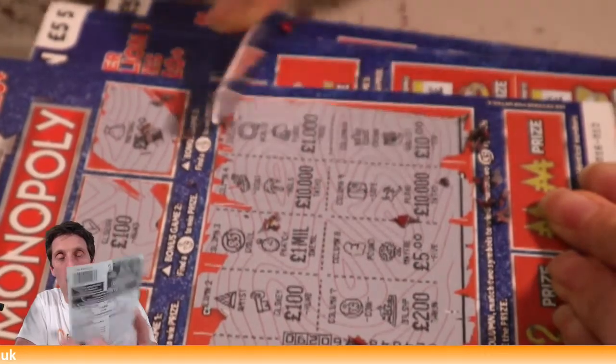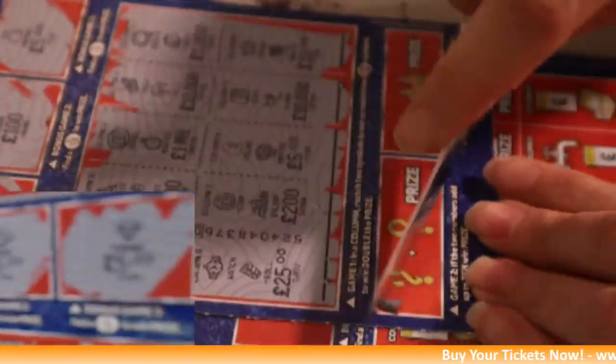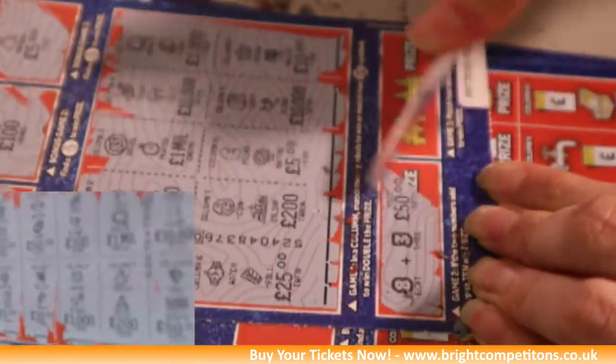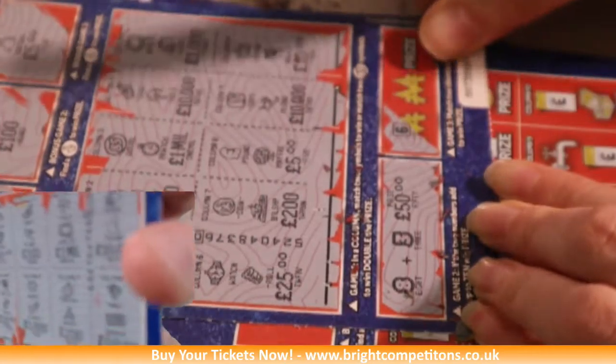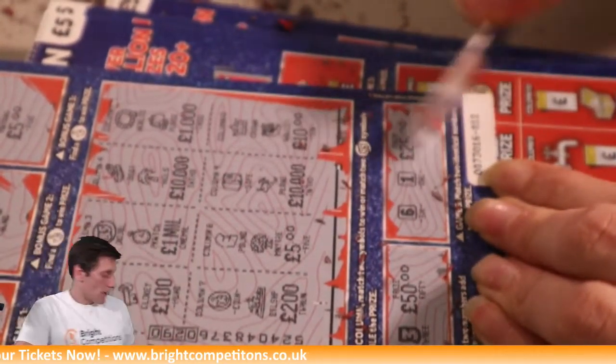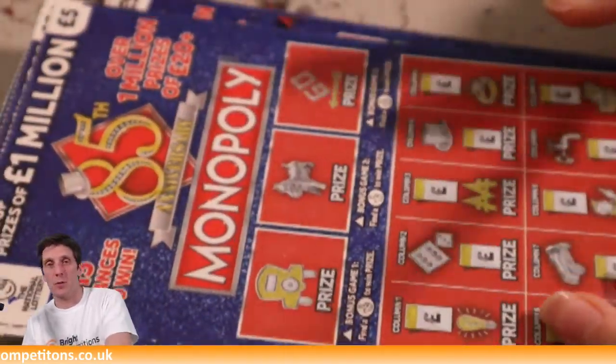Right, this one. Yes, not a winner. Why does it not focus? Am I holding it at the wrong angle? There you go. Yeah, nothing on that one. Right, so £25 is what we're on.